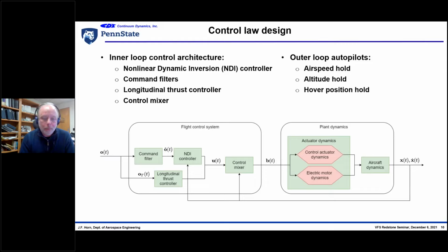You have command filters or command models that govern response to pilot input. We have a separate controller for the longitudinal axis prop. And then a big part of this is control mixing. So there's control mixing within DI, but there's also at the outer side a control mixer, which maps your commands from the autopilot out to all the different types of control surfaces that you might have. So from these aircraft, you might have regular actuators that drive a surface or maybe collective or cyclic pitch on rotors if that's available. And then you have electric motors that you can think of as actuators as well.